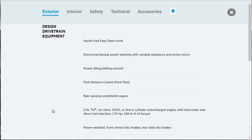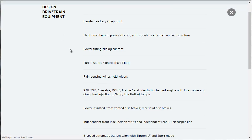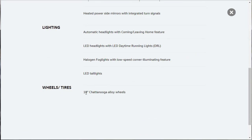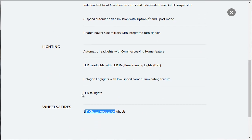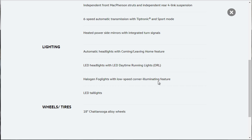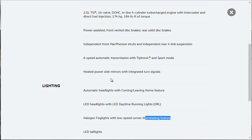Let's look at the specs really quick. The exterior, the engine's still the same deal. Let's go down here. You're getting a different set of wheels, 18-inch Chattanooga alloy wheels, LED tail lights, halogen fog lights with low-speed corner illuminating feature. That's very cool. LED headlights with LED daytime running lights, automatic headlights with coming, leaving home feature, heated power side mirrors with integrated turn signals.